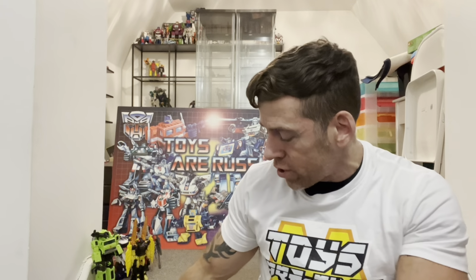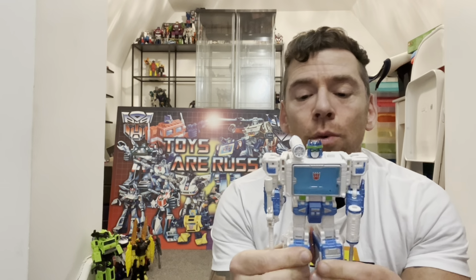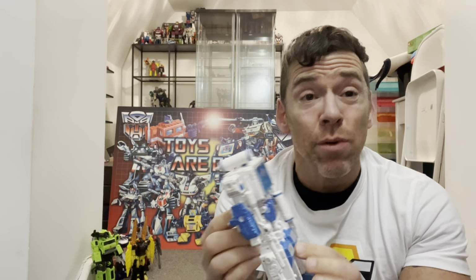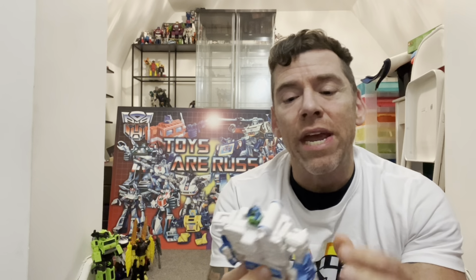Right, number 9, this guy literally just shot in because I only just got him, and I love this mold. When it's in robot mode, I know it's the cassette, and I know we want it to be the tape deck player, which is exactly what I wanted it to be as well, to be honest, but I just think it was a little bit weak in the tape deck mode. Blaster is much better. Blaster is all folded up, everything's tucked away nice and neat, it's much smoother.